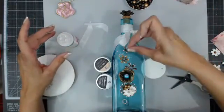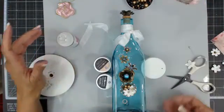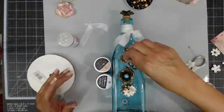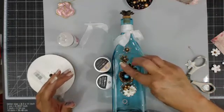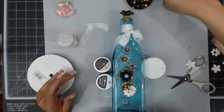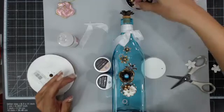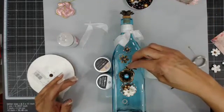Let's see, we want a small one. Whoops, hey, good catch. My project caught it for me. Then I want one of the ones that's a little bit, let's see. Here's one. A little bit larger one, so they're not all exactly the same.